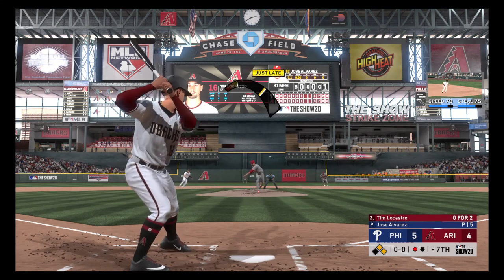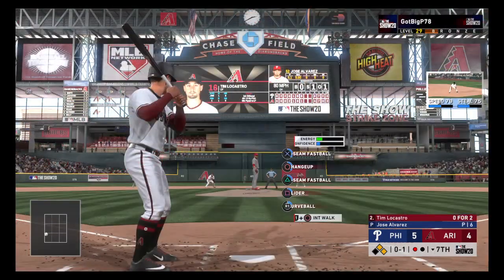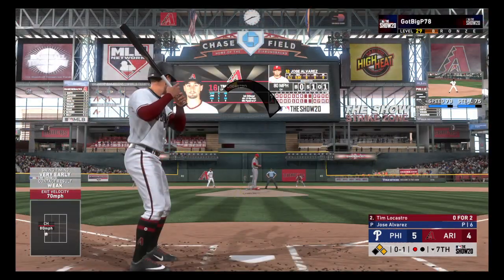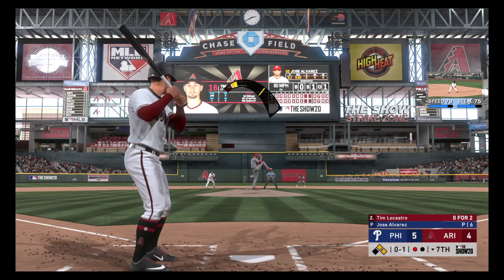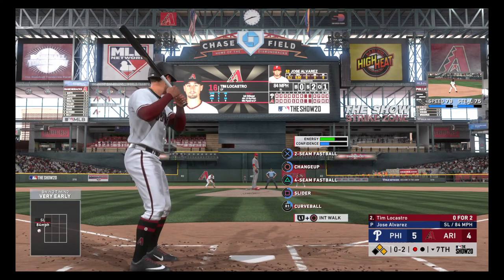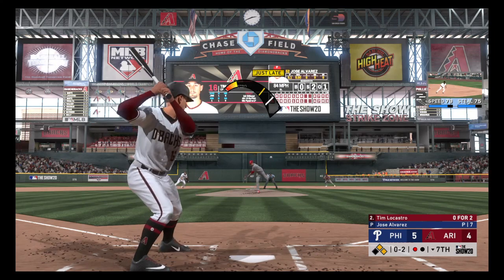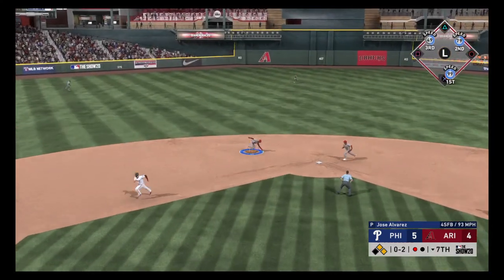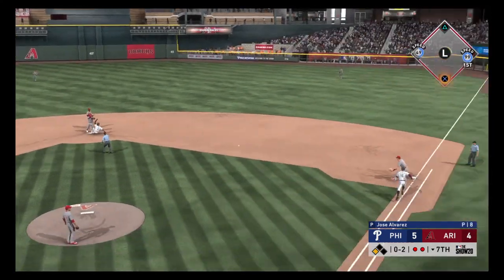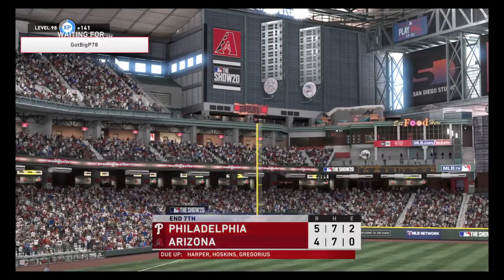Ready to deliver. Here's the first pitch. Comes set with the 0-1. Got him out on his front foot. It's 0-2. Ground ball sent back up the middle. 1 there. Relay to first in time, and just like that, this side is retired.